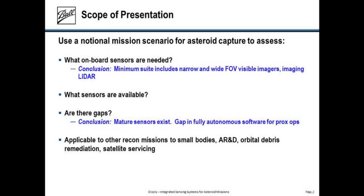And just to get to the punchline, a minimum set being narrow and wide field of view visible imagers and an imaging LiDAR. It sounds like a similar conclusion, although there's some nuances there. What sensors are available? I want to talk to that a little bit.